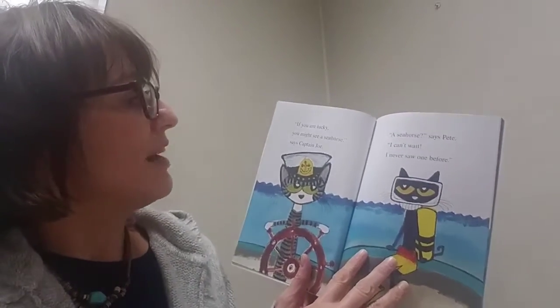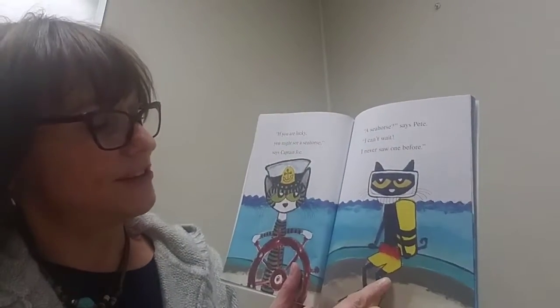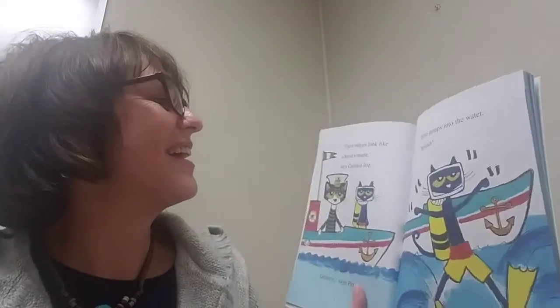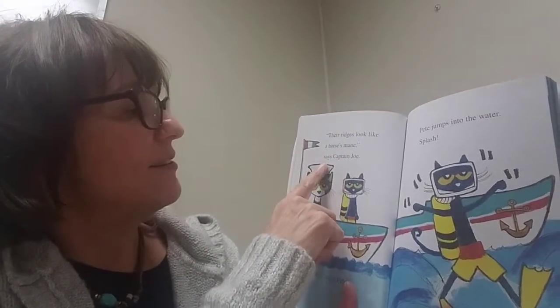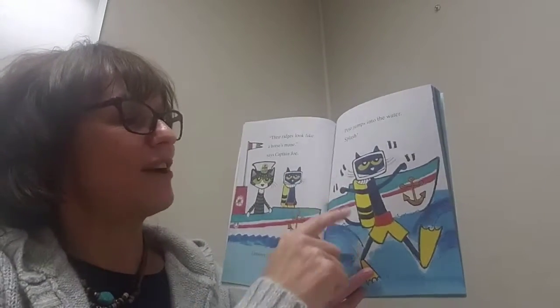If you are lucky, you might see a seahorse, says Captain Joe. A seahorse, says Pete. I can't wait. I never saw one before. I've seen a seahorse before when I scuba dive. Their ridges look like a horse's mane, says Captain Joe. Groovy, says Pete. Pete jumps into the water.